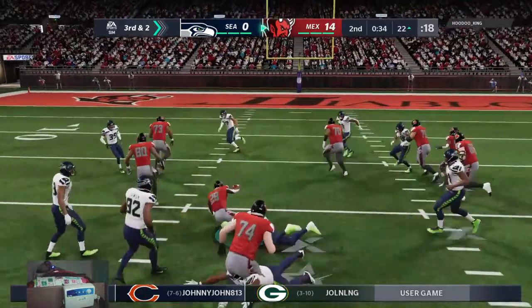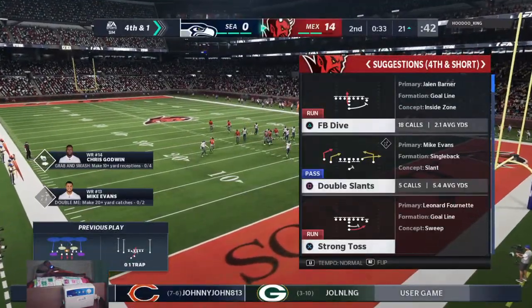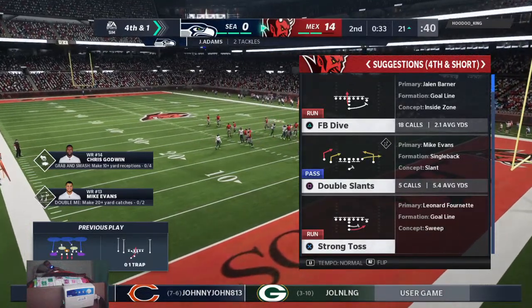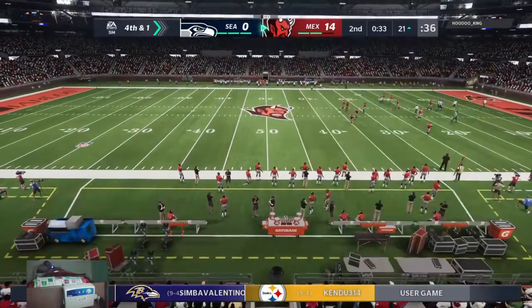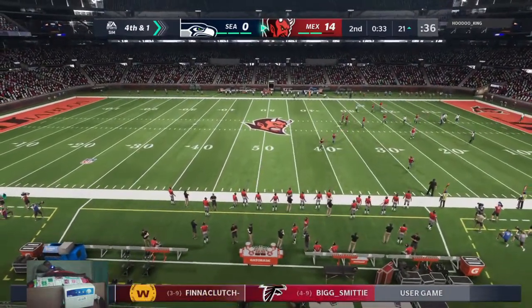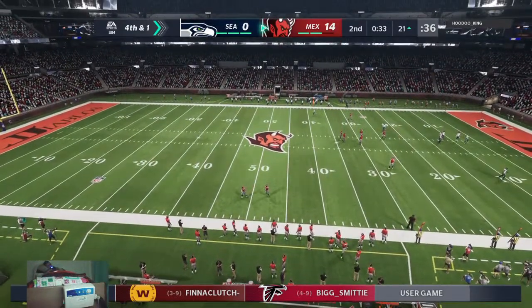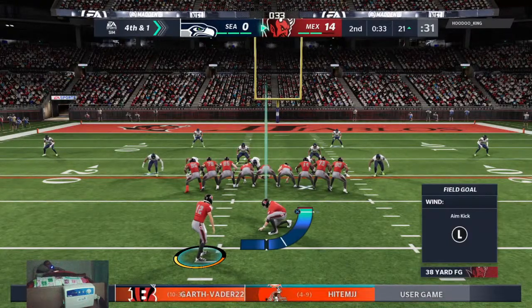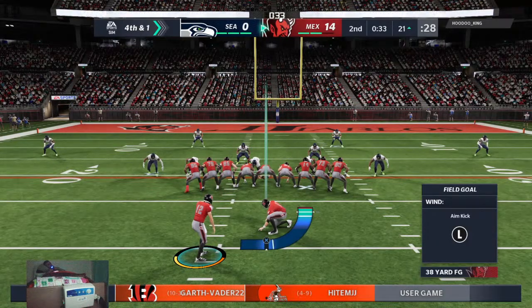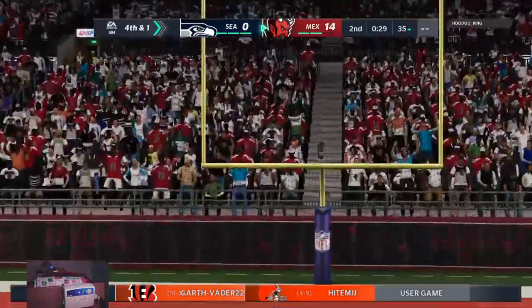On 3rd down, Fournette. And he'll be taken down near the 20 at the 21. Now the offense going to use the first of their timeouts as the clock will stop with 33 seconds to go in the first half. Now on 4th down, out comes the field goal unit here. This will be, let's see, 38 yards out. And his kick is indeed good.